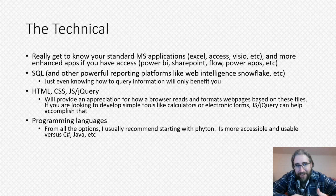If you're more advanced, then I put HTML, CSS, and JS, jQuery. So I feel like these skills help you get an appreciation for how a browser reads and formats web pages based on the files, and using JavaScript and jQuery, you can create little tools. You could be like your own little developer, creating calculators or forms and things of that nature. So, quick and dirty ways of seeing how things operate. Nice little tools that can be beneficial.